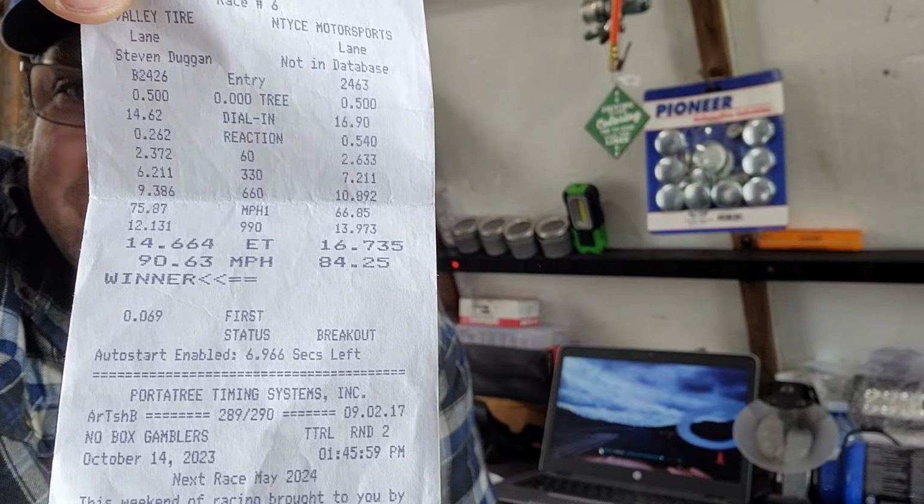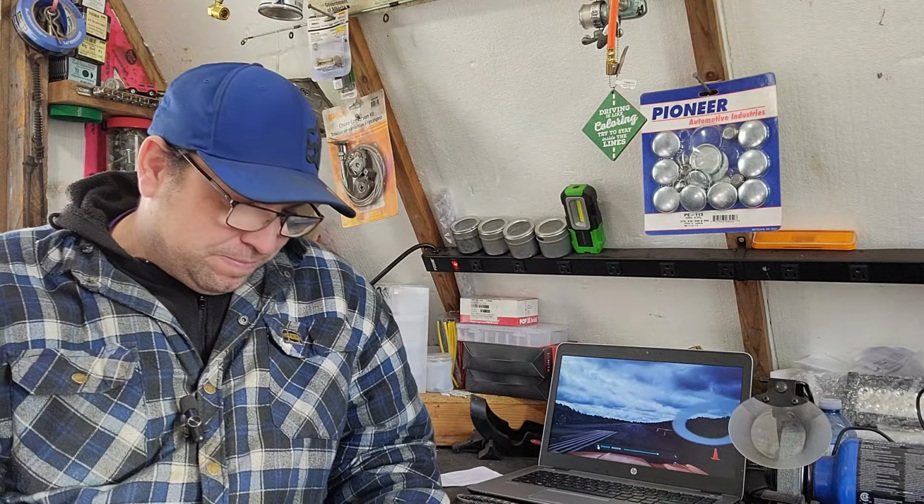Now, this pass here, you can see I'm right here. Pause it if you want to check everything out. That was my fastest time for the weekend. So 16.73, we have a ticket that's sort of promising. But guess what? I lost that race too. I broke out because my dial-in was 16.90. I slept at the tree as well. Excuses, yes. But learning, yes. Having fun still. I was just ecstatic, right?